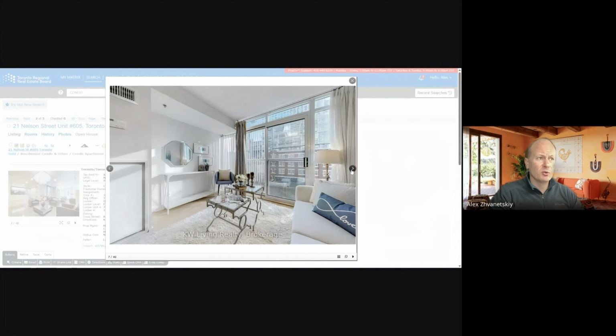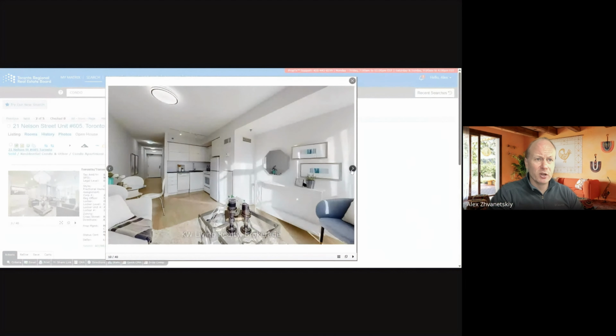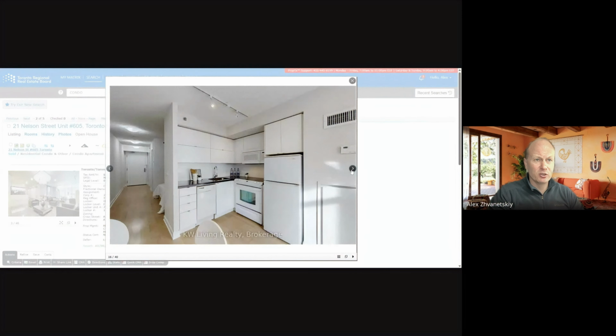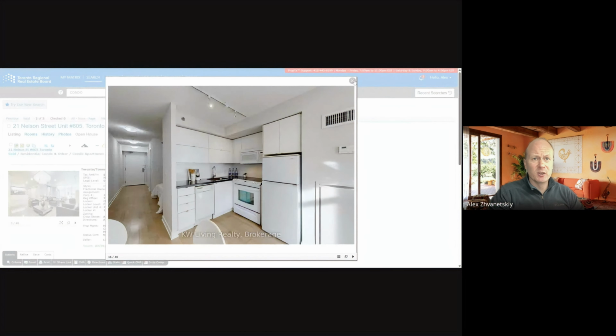So here's something that's sold at 21 Nelson Street. This is a 1 bedroom. It looks like it's not a proper bedroom with a window, but it has the nestled bedroom, which is, you know, the challenge is that building code doesn't really stipulate what a bedroom is.